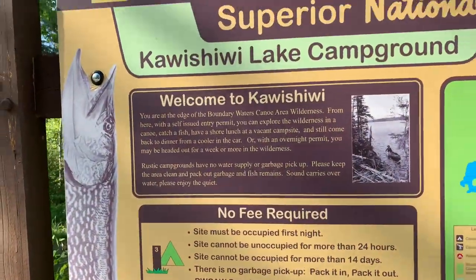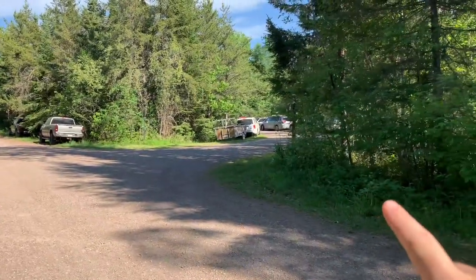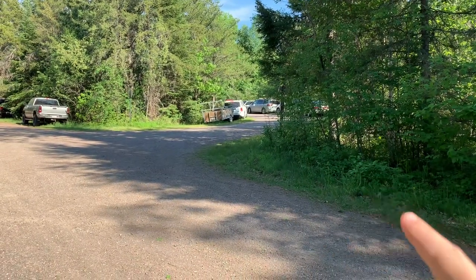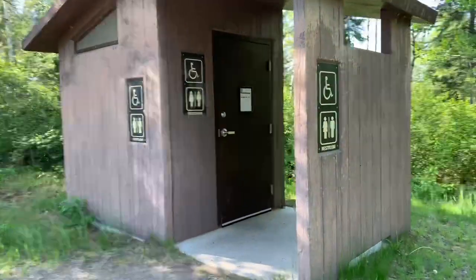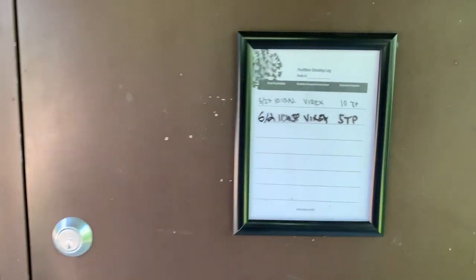So yeah, I just wanted to show this. This is the entry point. They have like an address thing up here for it. This is where you store your car for however long you're going to be on the lake. I think there's 100 entries per day or something like that. But there's long-term-ish parking over there. We'll be here for about 7 days. Here's the facilities for this spot, which is the nicest we'll see. I guess this is their cleaning schedule. So the water is going to be coming from the lake, filtered or boiled, or tablets, iodine, chlorine tablets, kind of thing.